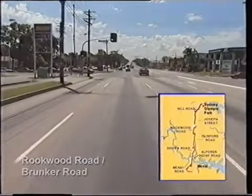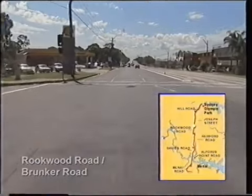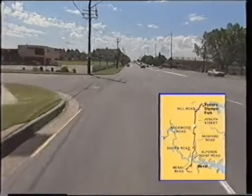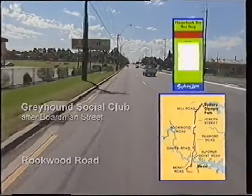Keep travelling straight along Rookwood Road. Cross the Brunker Road intersection. The second pickup is outside the Greyhound Social Club on your left. This is the last pickup on this journey.